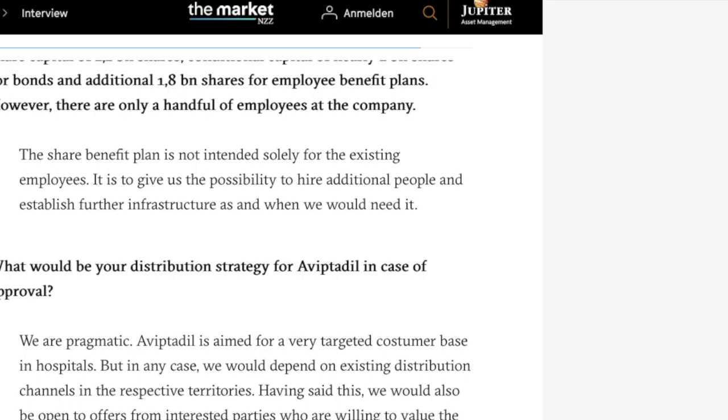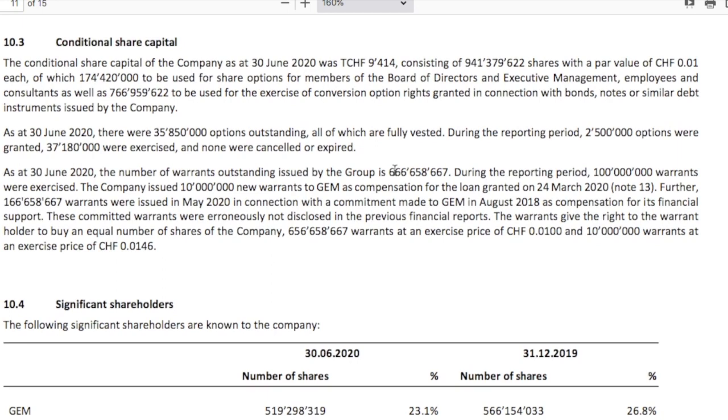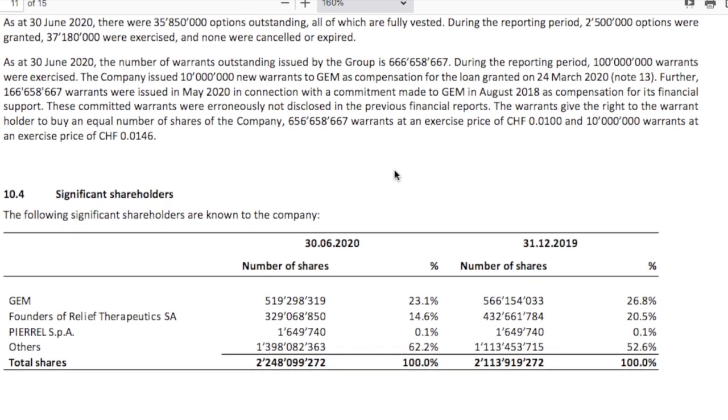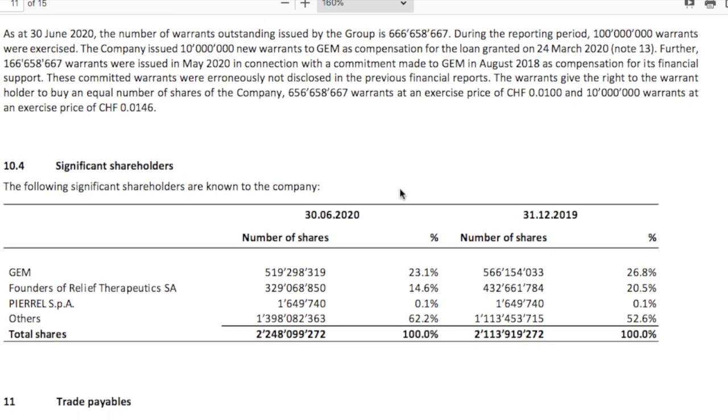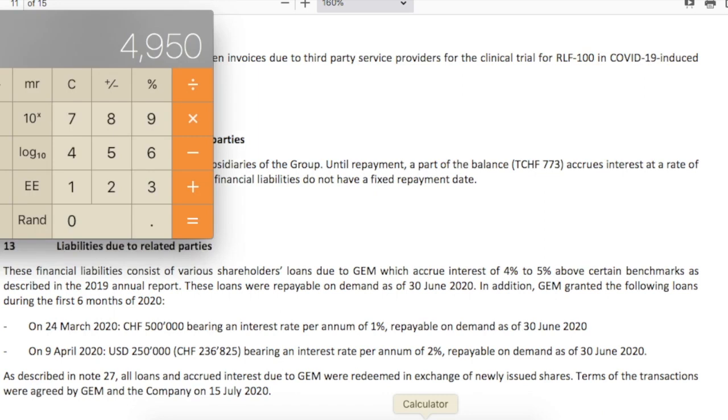So I really didn't find that. And I'm curious if someone knows where those additional shares are coming from. That's kind of a lot, 1.8 billion extra. I see the warrants. So anyway, that brings my number only to 4.95, say call it like 5 billion shares.